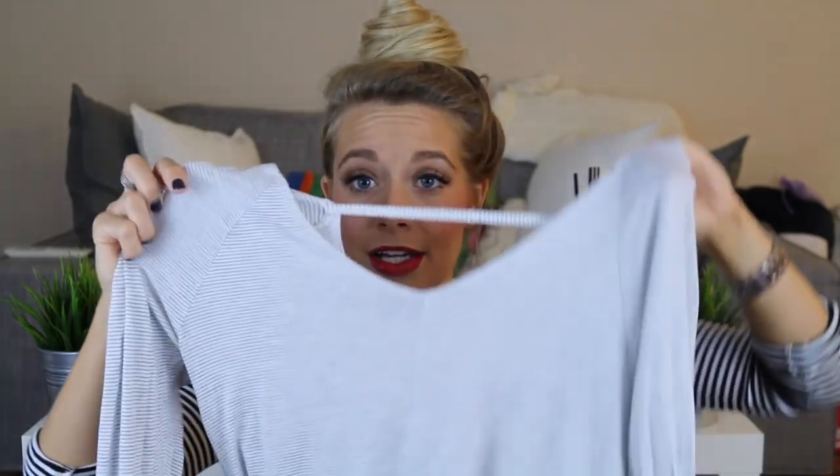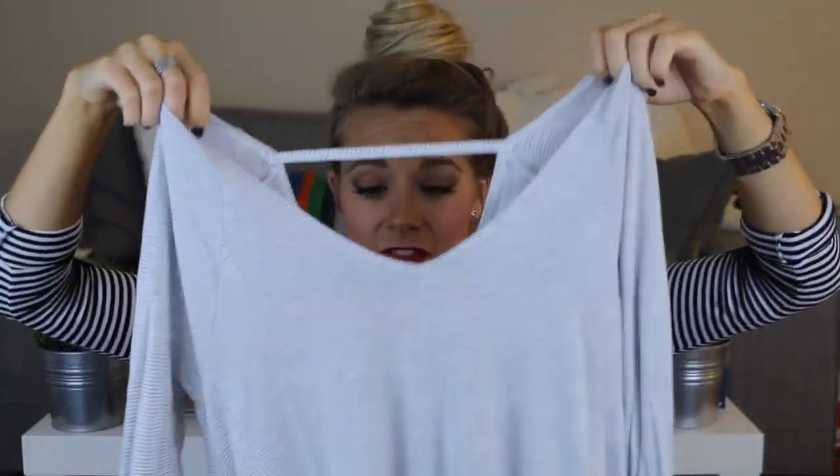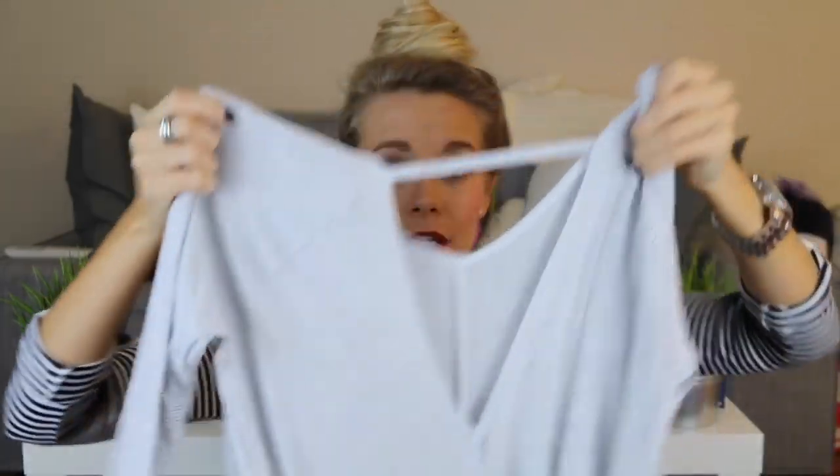I really liked it. So the front just looks very basic, just like a nice V neck. It's gray and white stripes, because yes, stripes. It has the little thumb holes in it, which I thought was a little weird. But the back is what's really cool. So it has this line up top because the back is a crisscross sort of drapey thing, and it's so cute on. I literally love that.